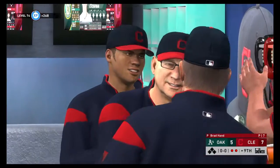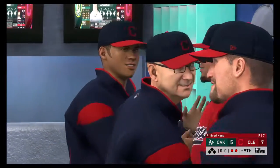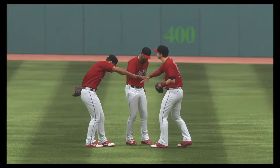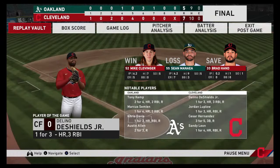It's always nice to give your fans at home something to cheer about, and they definitely did that right here, coming through with a big win at home. 7-5, how today's game comes to an end. Cleveland jumped out to an early lead in the first and never looked back. Mike Clevenger earns his first win of the season. Sean Manaea allowed 7 earned runs to cross the plate in a losing effort.